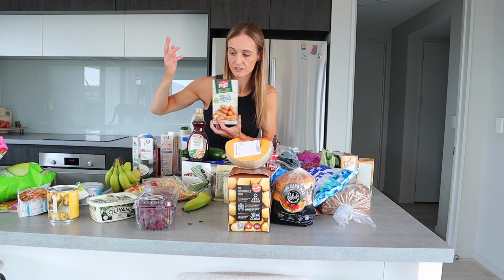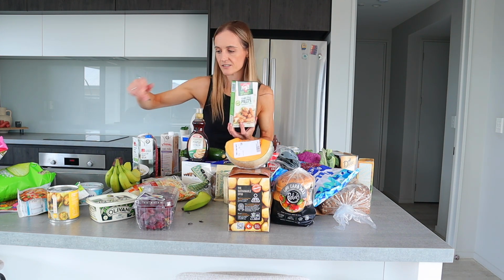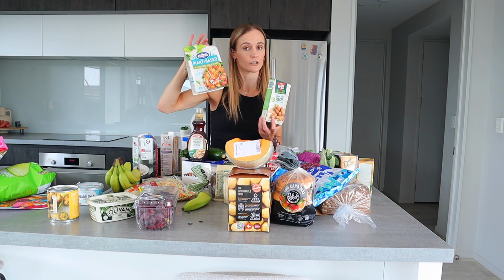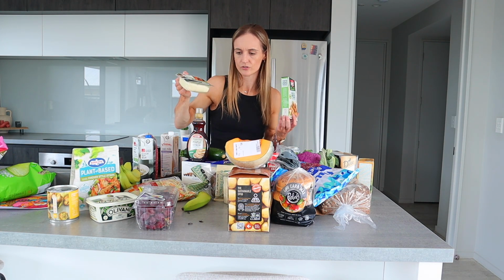Now for the protein sources, I actually got these prawn style pieces. It's not prawn, it's a vegan thing. Haven't tried them before, so hopefully they will be really nice. I also got plant-based chicken strips. These are really good, we have these a lot. Tofu is the main protein that I use during the week.